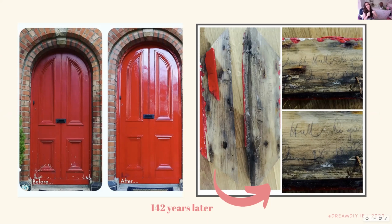So we said we'd make a new piece. So we put the piece up on the wall. And then I said, does that say something? So it actually said Joseph Hull Lurgan, June 28, 1878. So nearly 142 years to the day, in a couple of days, that door was put on.